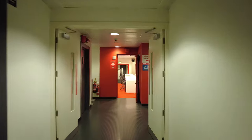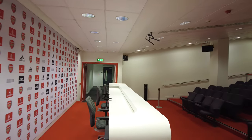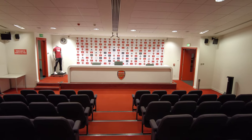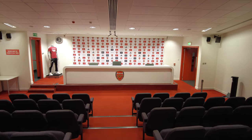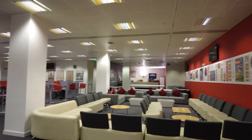After sitting pitch side for as long as you can, it's back inside to check out the interview rooms, which don't look too great until you zoom in. Then it's straight on down the corridor to the press office. So, coming just out the press office now, to the end of the tour, have a look around this room.